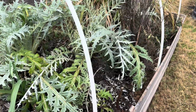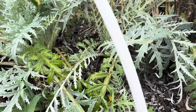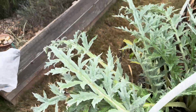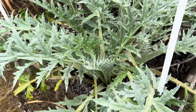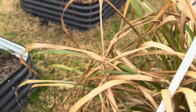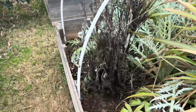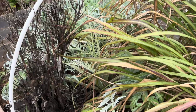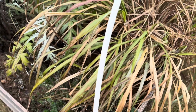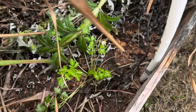This will, and I'm actually thinking about chopping back the artichokes because it'll be so much easier to cover them if I chop them back. And they did survive that last cold freeze. So if I chop them back, I'll get this covered easily, cover the lemongrass. Hopefully that will survive. And I think I'm gonna chop this fennel back so that it's easier to cover as well.